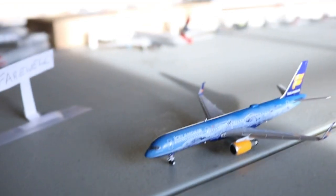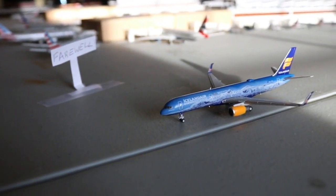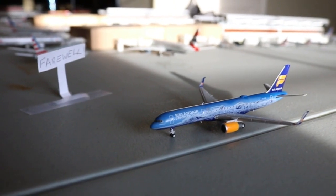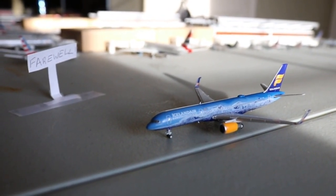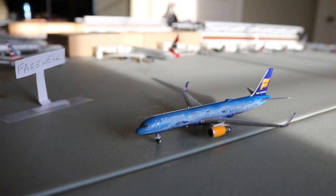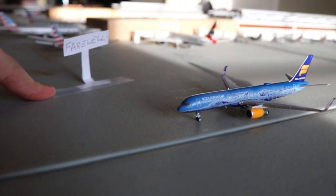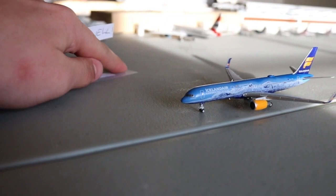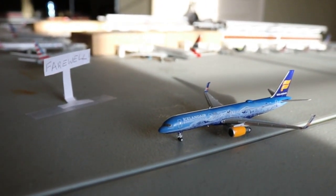And then finally, a very unfortunate farewell. Here we have an Icelandair Boeing 757-200, which will be making its final flight out of my DFW airport today with service to Reykjavik, Iceland for the final time, as service has been terminated on this route. It was fun to have Icelandair in this airport. I'm really disappointed that it only lasted for a few months.